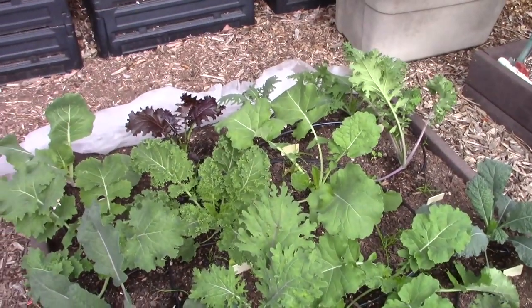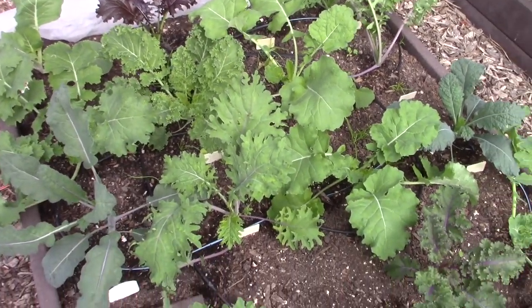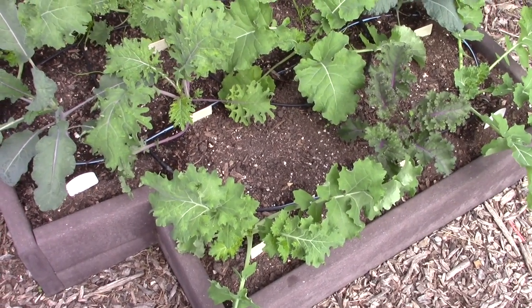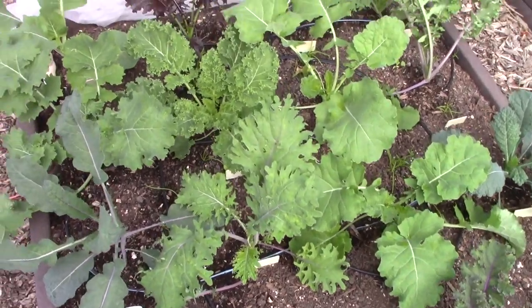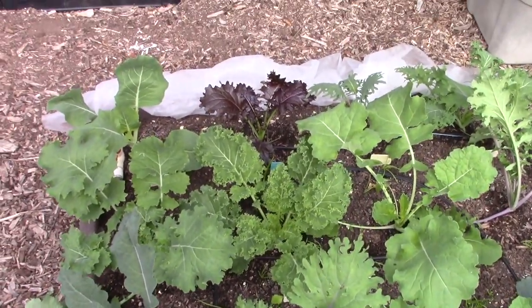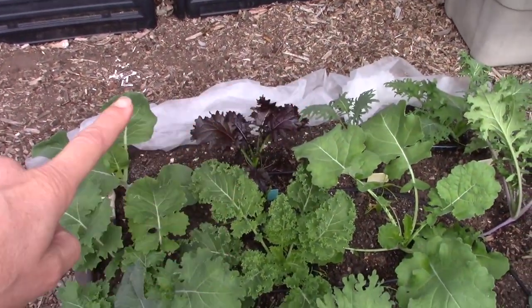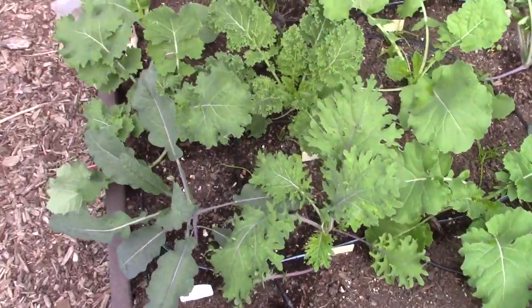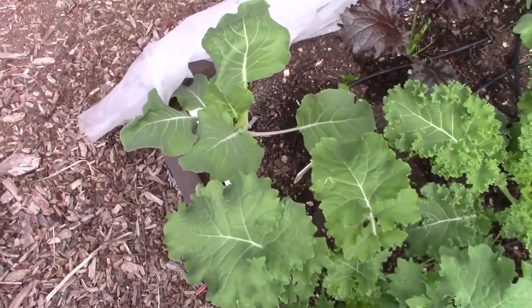The whole bed, as you can see, is pretty colorful. I love growing things that have purple in them. It is some of my favorite varieties that are in here, and you'll notice in the back here I have floating row cover that is usually over the whole bed, but it's pulled back so you can see what's going on. Let's start at the back.